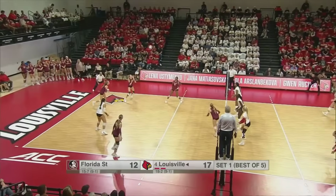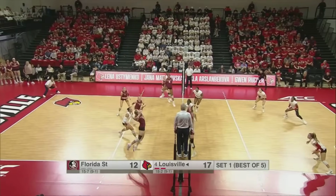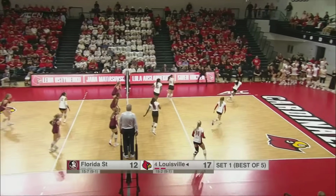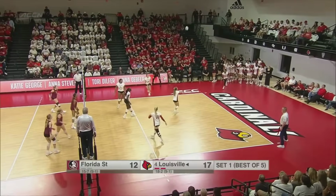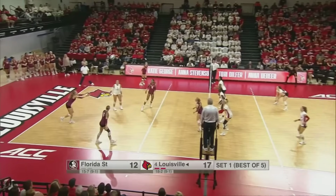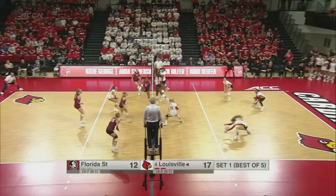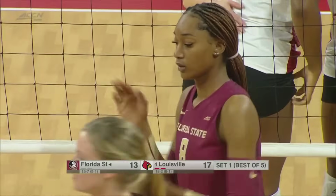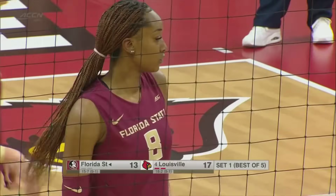Briggy Petrenko, the transfer for Louisville, comes into the game, one of the best servers in the ACC. She gets a piece of that ball to keep it alive. Camden Schrand, the true freshman, into the game as well for Louisville. Talked a lot about Kara Cressy so far in this first set. Well, there's her opposite number, Corey Lewis.